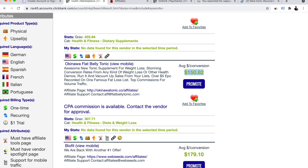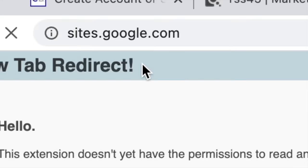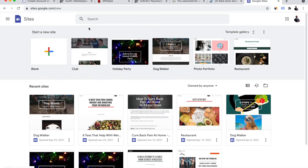For that purpose, I'm going to open a new tab and type sites.google.com. Hit enter. Now, this is a free tool from Google, and you have to have a Gmail account to sign up for this. It's free. This Google Sites tool will help you build your very own landing page or website absolutely for free. I'm going to show you how to do that and why we need to do that to maximize and increase our profits from ClickBank. So just go to sites.google.com and sign up with your Gmail.